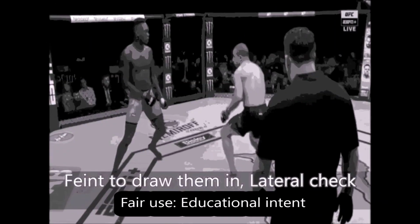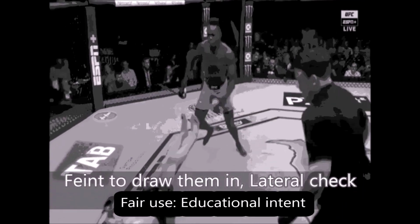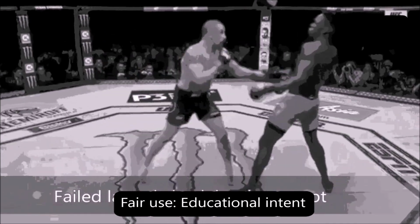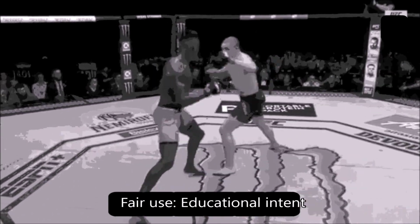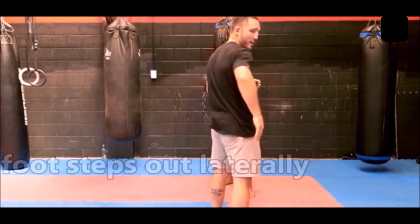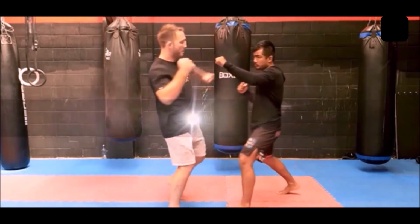Keep in mind, Izzy was fully aware of Rob's tendency to advance on his feints from their first encounter. In fact, he actually knocked Rob down using his signature counter. I'll explain how this counter works real quick, but this is actually taught by Izzy's striking coach, lightweight fighter Brad Quick Rydell. Go check out his channel. So in short, how this works is that when the opponent is about to come in, you're going to take that lead foot and you're going to step out laterally while throwing your lead hand shot. This is going to allow you to exit at an angle while simultaneously counter punching them.